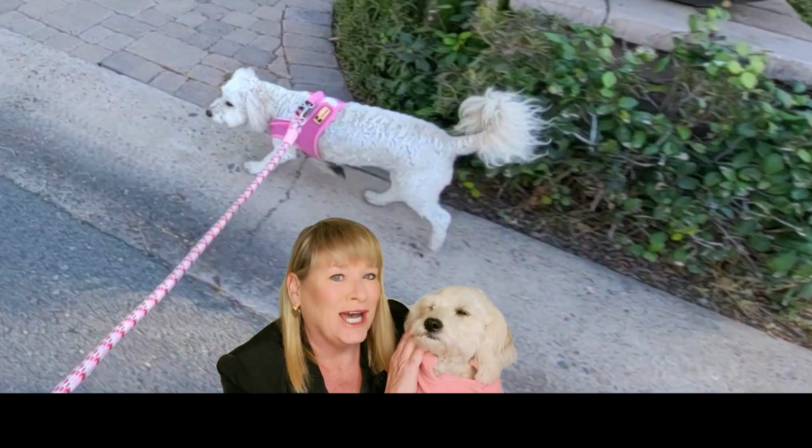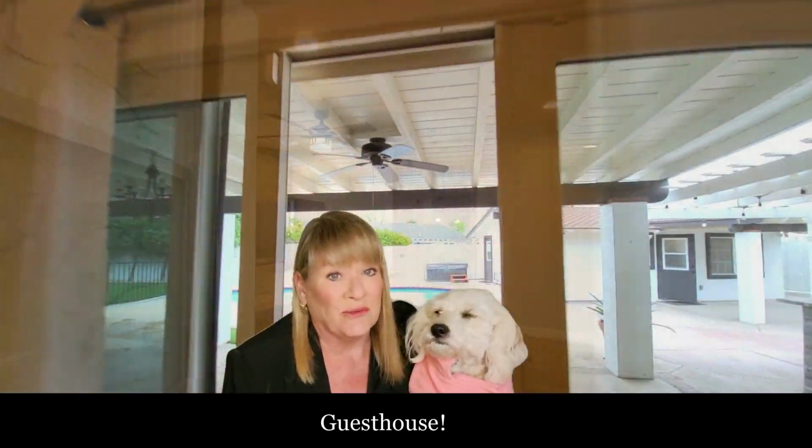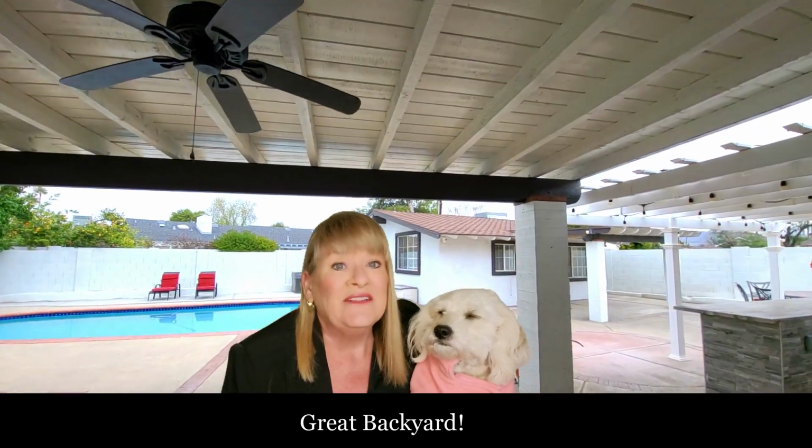As you can see, Lolo's happy to show you around. She's a little tired. With 3,400 square feet, 4 bedrooms, and 3.5 bathrooms, plus a 1 bedroom, 1 bathroom fully equipped guest house and an amazing backyard with a pool and a barbecue area, this is such a great family home. It sits in the best public school district, the Madison School District.